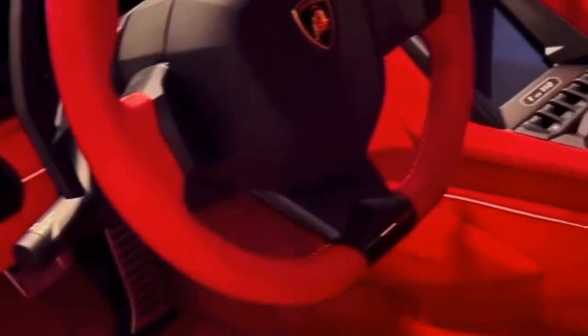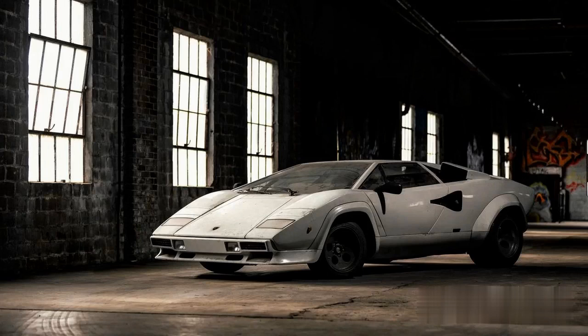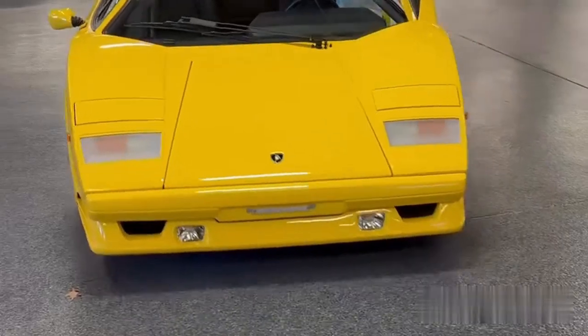Over the years, Lamborghini continued to refine the Countach, introducing several updates and variations. The Countach LP400S, released in 1978, featured wider tires and improved suspension, enhancing both its grip and stability. In 1982, the LP5000QV Quattrovalvole was introduced, boasting a 5.2-liter V12 engine that produced around 455 horsepower, further improving performance.